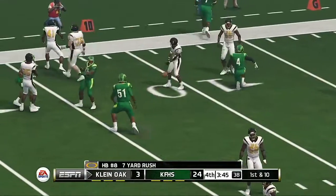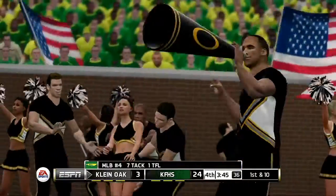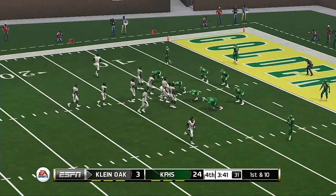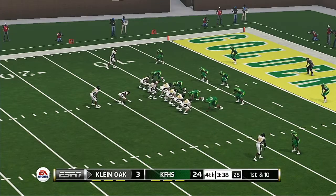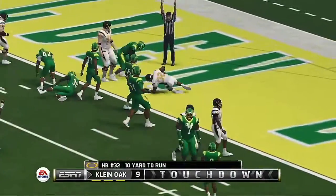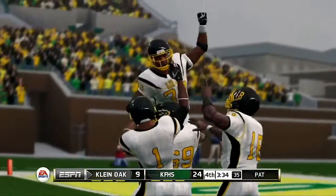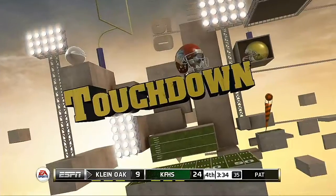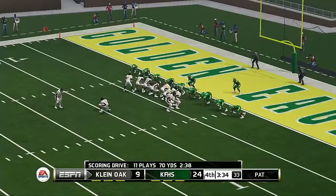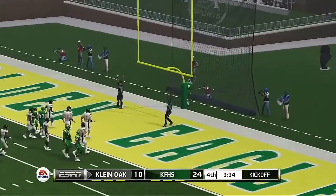Makes it out to about the 10. Nothing tentative on that run at all. He looked very determined and got the first down. First and 10. Ball on the 10-yard line. And he gets the touchdown. Outstanding run and great execution by the entire offensive unit, especially the blocking up front. And he converts the extra point.